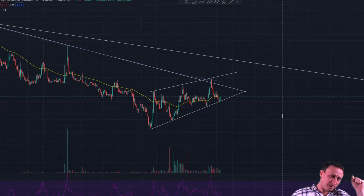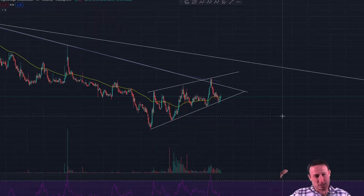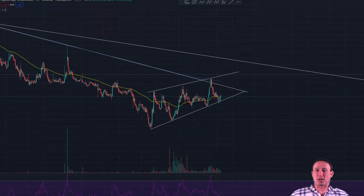So don't focus on how much it's gone up and how much you've missed out on. Focus on how much there is left to get, right? Because there's a lot of meat on the table still in all these stocks. And look, they're all trading the same way.